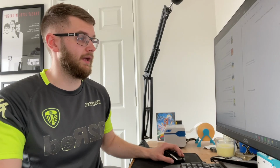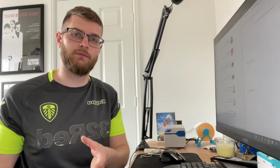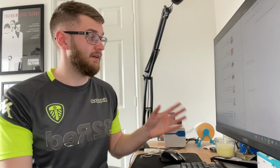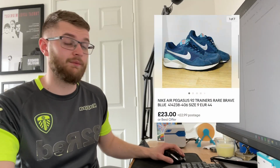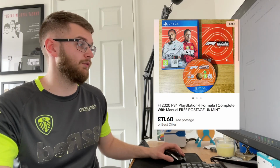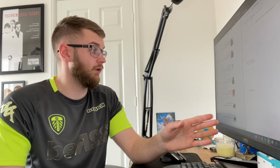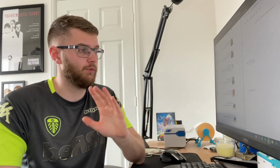We then sold a pair of Nike Air Pegasus shoes, the ones where I bought two from the week where I only bought £10 worth of stock and they were knackered. Turns out they were worth a fortune because they're super rare. So even in the condition they're in, they went for $25.99 and the buyer was really happy with them. We sold F1 2020 for the PS4, that went on offer for £11.60. We then sold a Power Ranger loose figure for a grand total of £5. I think that might be £5 all in as well, which is not huge profit.